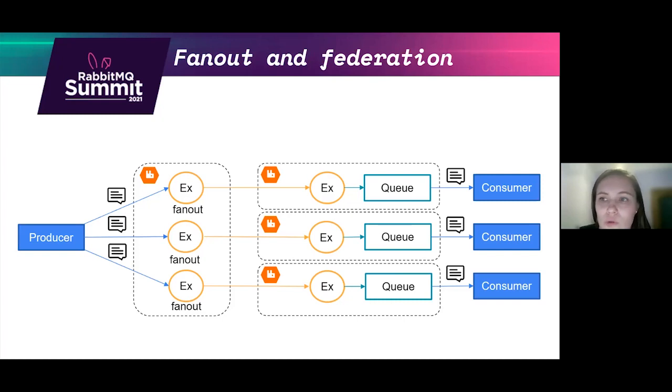Each fan-out exchange was responsible for a certain edge. These fan-out exchanges were then federated to the local RabbitMQ on premises, and there we had the consumers. Consumers is an abstract name for a lightweight microservice that was interacting with the monolithic app running on premises. We also had bi-directional communication, so we also had producers on premises and consumers in the cloud.